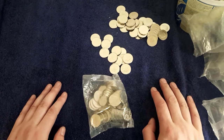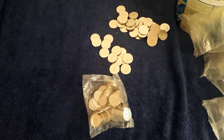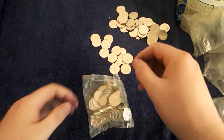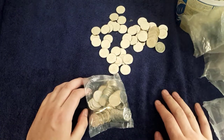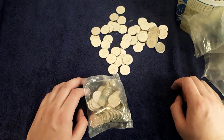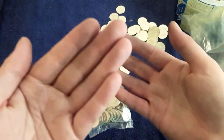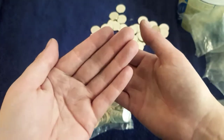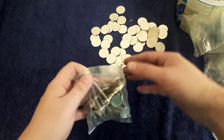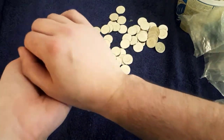Well, last bag, only a handful of lions, maybe less than 20. Quite a lot of weak strikes. Now, you may have seen me hesitate a few times before putting some in the tub. They were faded slightly. It's like some of the coins were progressively getting weaker and weaker strikes. And the ones here are the ones that I thought were the worst out of a lot of them.